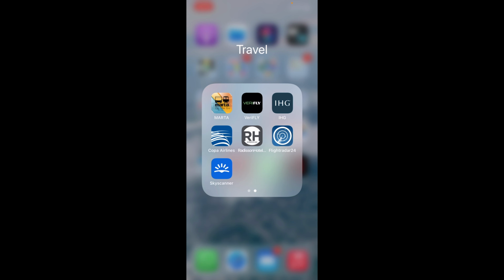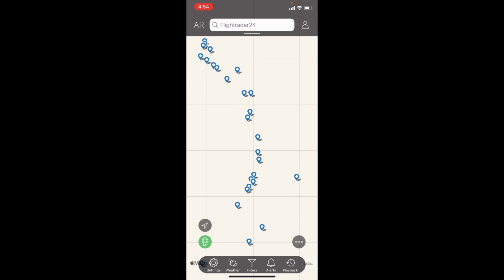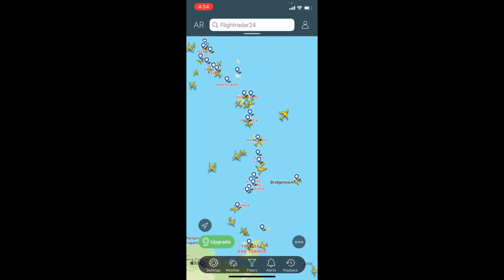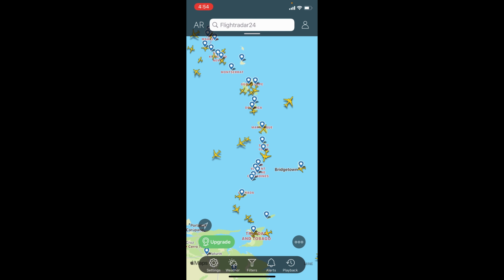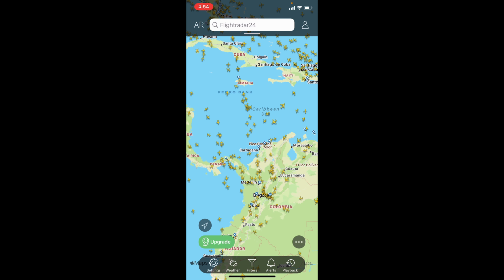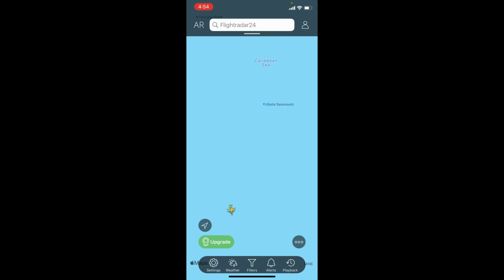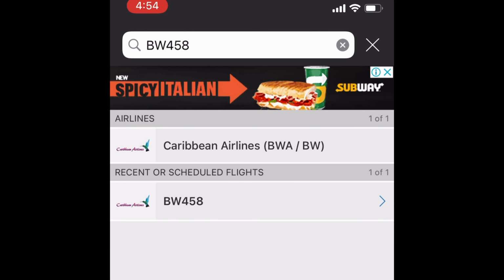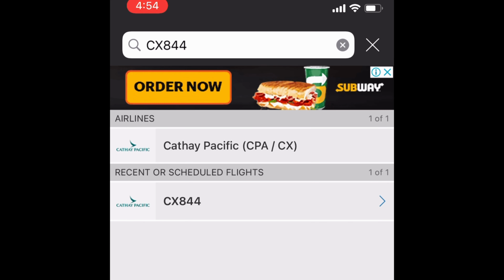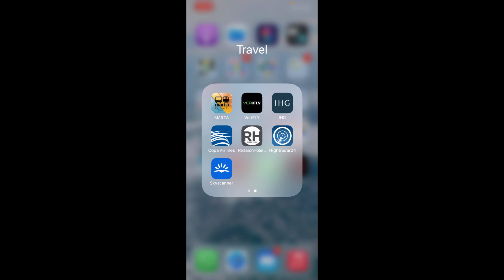And then I have these two flight apps. This one is Flight Radar. This is just a hobby of mine to track flights. You can track whatever flight, like if my family members or friends are traveling, just to know that their flight is on the right path. I'll put in their flight number here. Like for example, that one. I don't know if this is traveling today. No. Or that one. And it just will show you where the flight is. Yeah, but that's just a hobby.